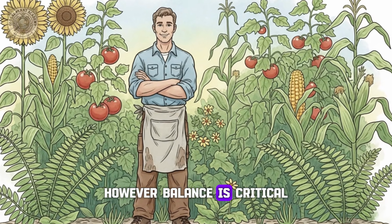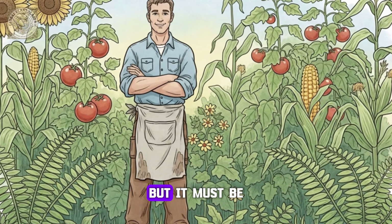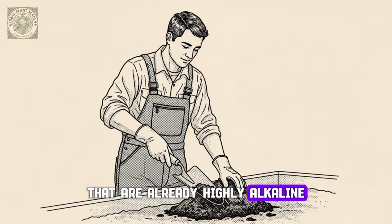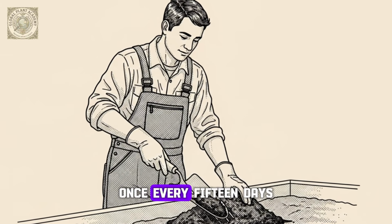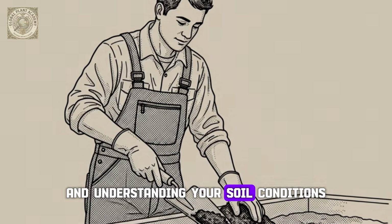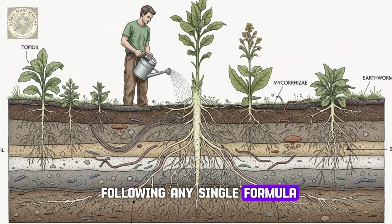However, balance is critical. Fermented wood ash is powerful, but it must be used thoughtfully. It is not suitable for soils that are already highly alkaline. It should not be applied excessively. Once every 15 days is generally sufficient. Observing your plants and understanding your soil conditions is more important than following any single formula.